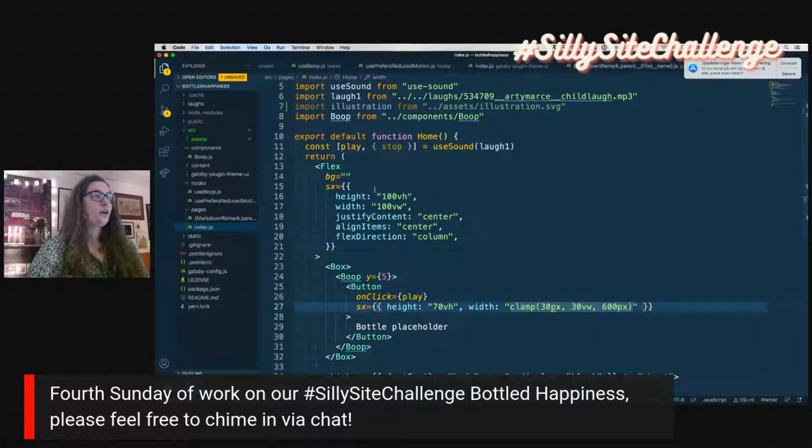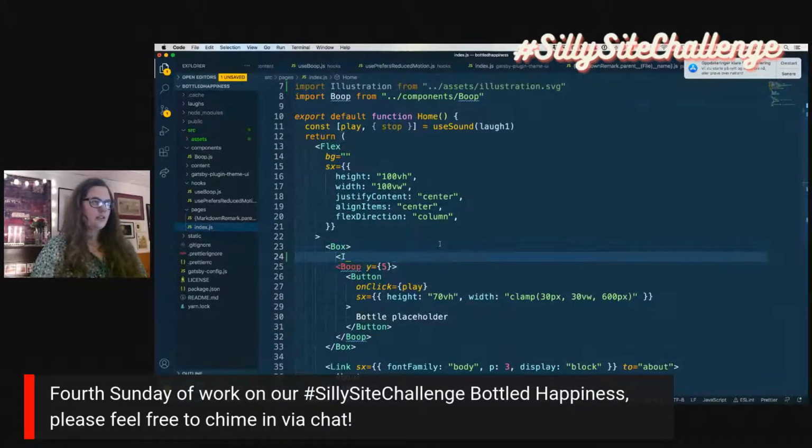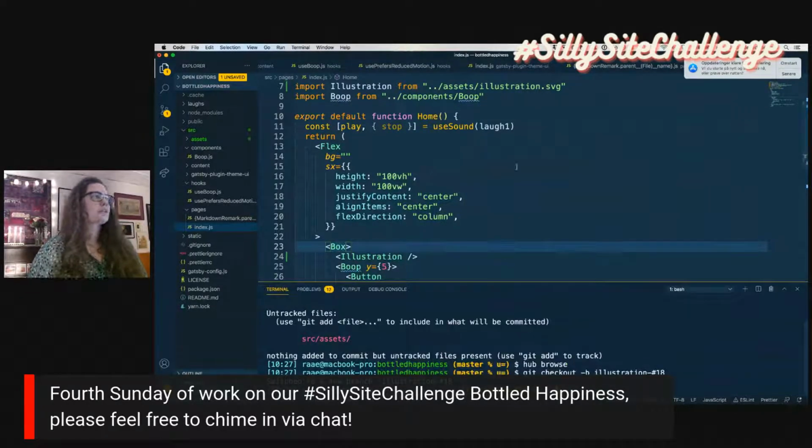And if this works like it does in a React app, we are supposed to be able to just add it like a component and it should show up. So let's see how that works.